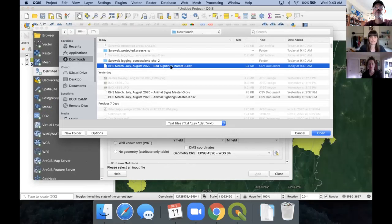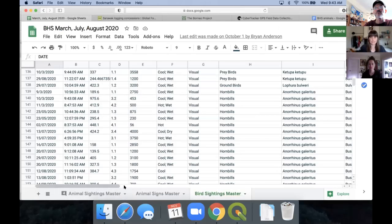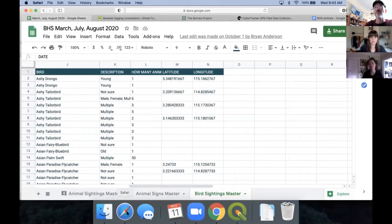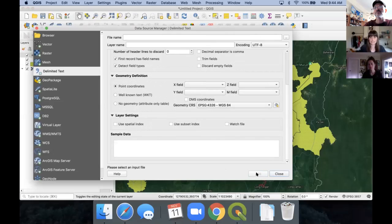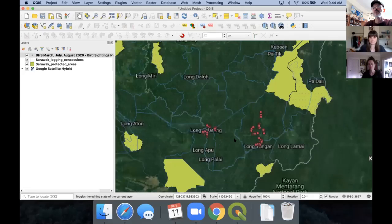And here we have our bird sightings. And QGIS kind of autofills all this stuff, which is very nice of it. So we've got CSV, we've got the long lat that it's picked up automatically because we already have our long lat columns. Yeah, so it's pretty foolproof in that way. And then we add and close, and you can see these are all our birds.